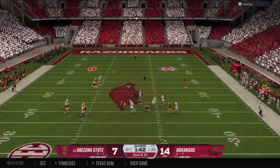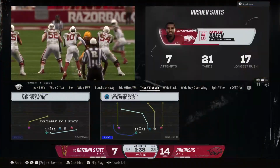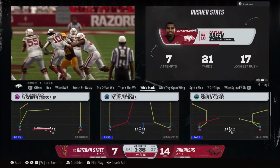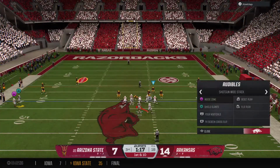Gets away. Oh, he's got a chance. Nifty little scamper on this one. Enough for the first down, and he slides in safely. The Razorbacks come to the line with a new set of downs.